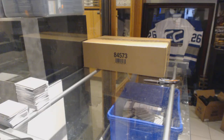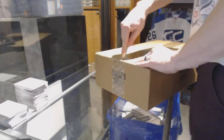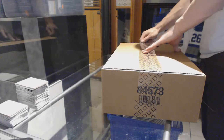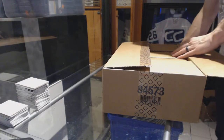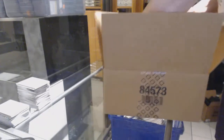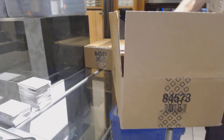Here we go, CNC group break number 6655, the 2015-16 Fleer Showcase Master Case. Fill them to case inner. The group break equivalent of buy one, get one free. Well, this is actually literally what it is.